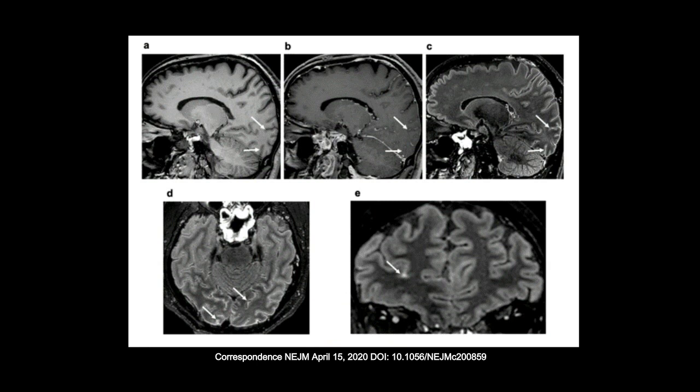Here you see several examples from that particular paper. Hoping the white arrows will point out to you. Image on the far top left is pre-contrast, middle post-contrast T1, right post-contrast FLAIR. You'll notice that there is hyperintensity or perhaps enhancement within the subarachnoid space, lining the sulci. You can see this also in the axial plane, lower left post-contrast T2 FLAIR, and you see a focal parenchymal abnormality in the right frontal lobe on the lower one.